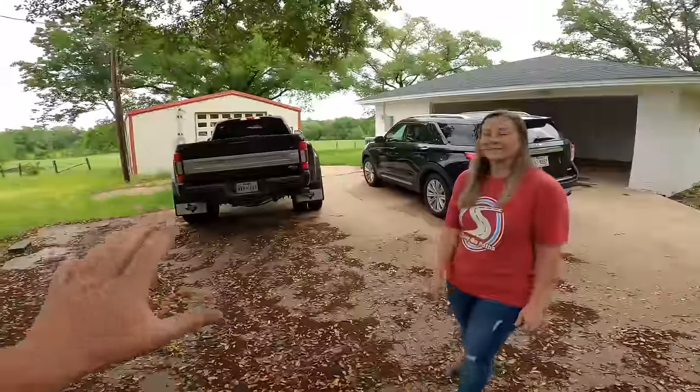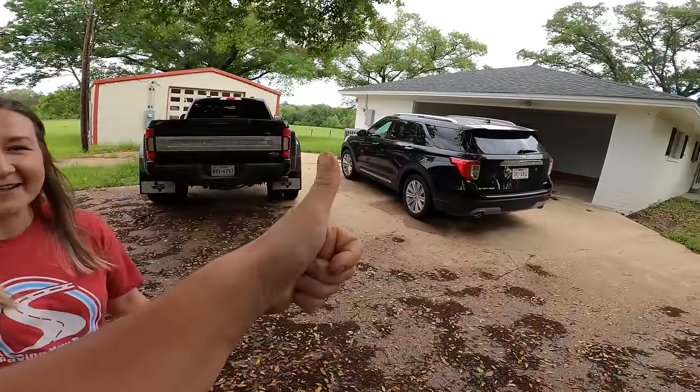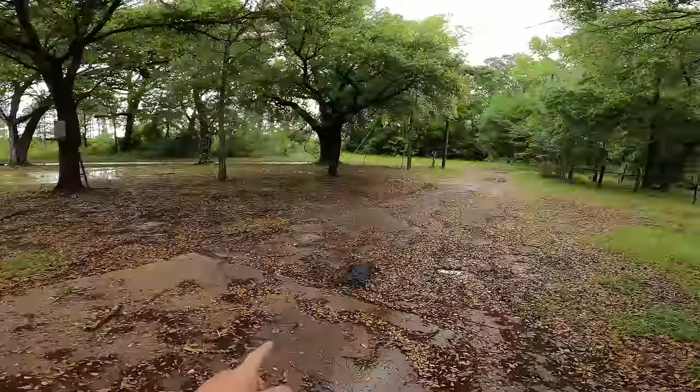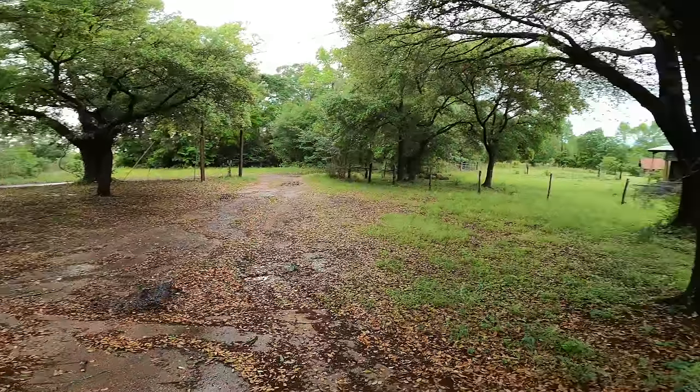Let's go check out the driveway. So I'm standing in the driveway. This is actually the pretty decent part of the driveway. It's got two awesome Fords in it, so it's already better. And this is the not so great part of the driveway, which will be a project in the future. But we have so much room.